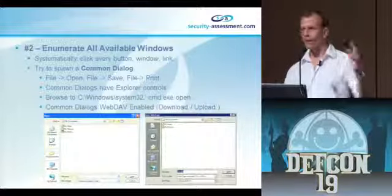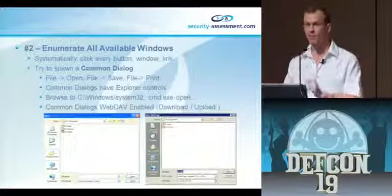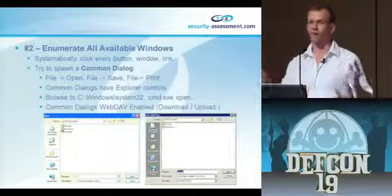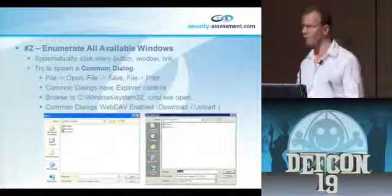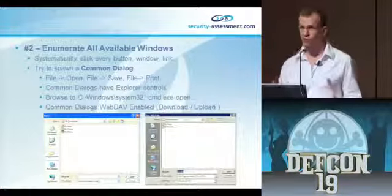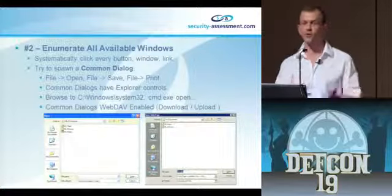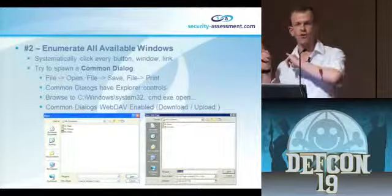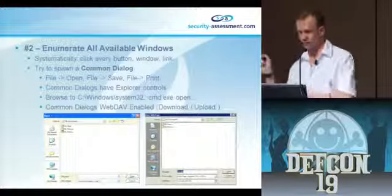If I can get Notepad to spawn up on a kiosk, I can use Notepad and go file open http://file, and it will download that file and put it into Notepad because the file open box is WebDAV enabled. It's essentially a web browser. So anything we use that has file open, we can retrieve files. Anything that has file save, we can actually save files remotely using WebDAV. So we find creditcards.txt, we can file save to another place.